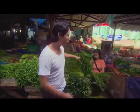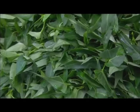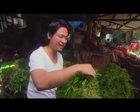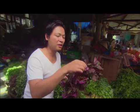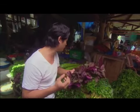This is ramuang, also known as water spinach. Really, really great wok tossed with just simply garlic or preserved bean curd. What else do we have here? We've got Vietnamese spinach or rau mong toi. Nice slimy, like okra kind of texture. Great in clear broths. Here we have rau yen, amaranth leaf. Great in soups and stir fries as well. Very, very good for you and cooling for your body.